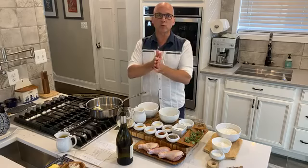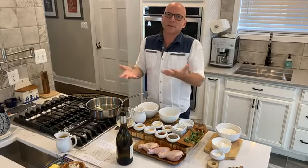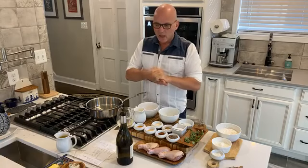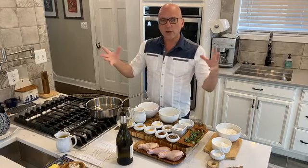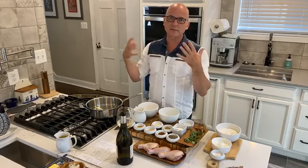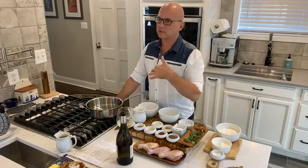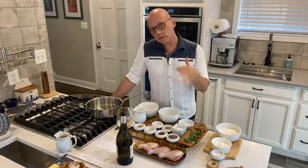A lot of times when you put a rub on a chicken, you get a nice flavorful skin, but the chicken itself still tastes like chicken. So by brining it, you're actually drawing those flavors into the meat, so you get some really nice flavorful meat with chicken, turkey, pork tenderloins, and so forth. So it's a lot of fun.